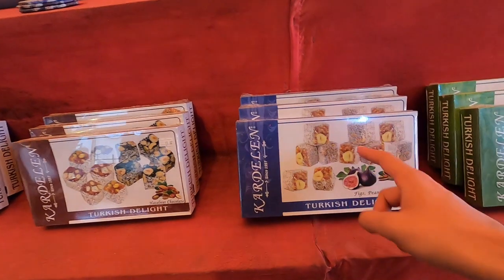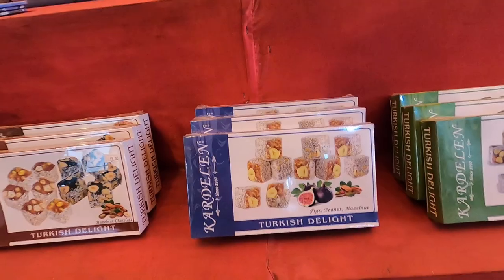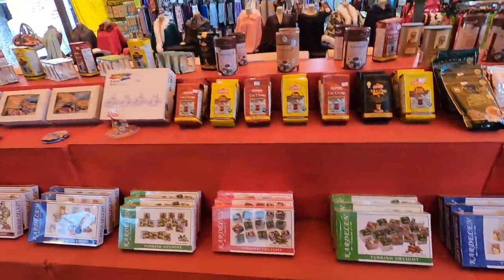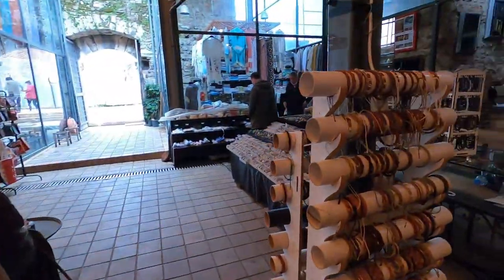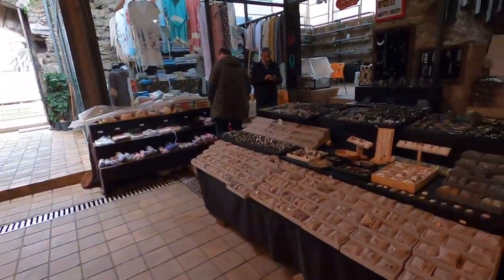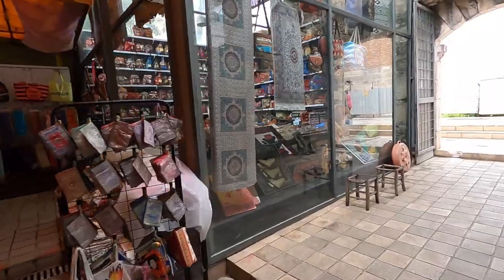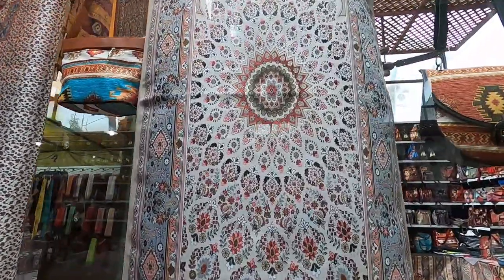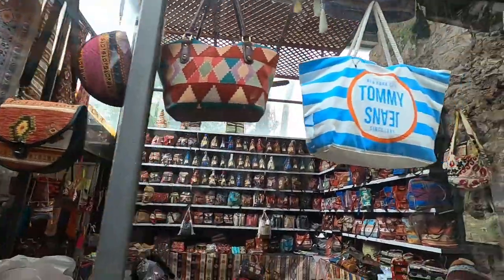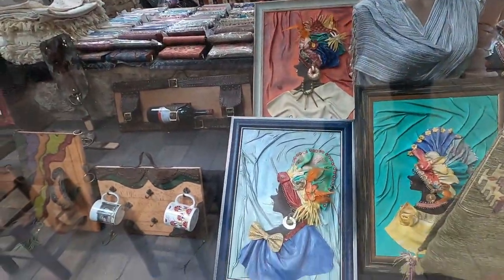Okay. These are Turkish delights. If you guys don't know, it's one of the most famous Turkish desserts. Turkish delight. Other than baklava. I actually didn't really understand what was said, but it's okay. Nice. All right, thank you. You too. Oh, look at this prayer rug. That's very nice. Look at that picture. Interesting.